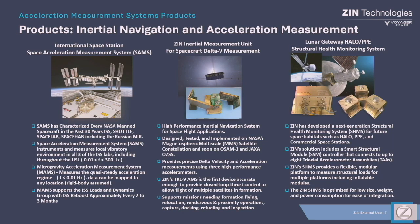To that point, this is how we're serving Gateway HALO right now. It really starts with what we did with space acceleration measurement back on Mir and Space Station. We developed this system to characterize the vibroacoustic environment for researchers so they could timestamp an event if they saw one. Oh, what's this data glitch here? We can go and look: there was a docking event or a reboost event. That led to work with Goddard Space Flight Center. We provided an inertial measurement system for the Magnetospheric Multiscale mission, which is still flying and holds 2 Guinness Book of World Records. That was the next step for us.